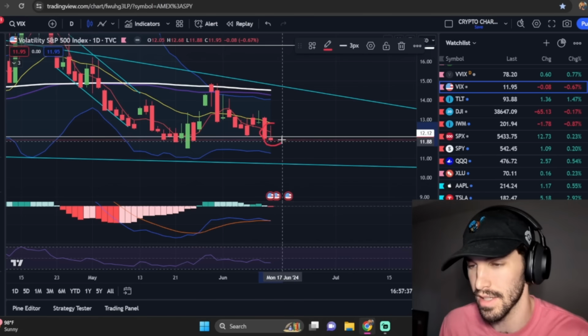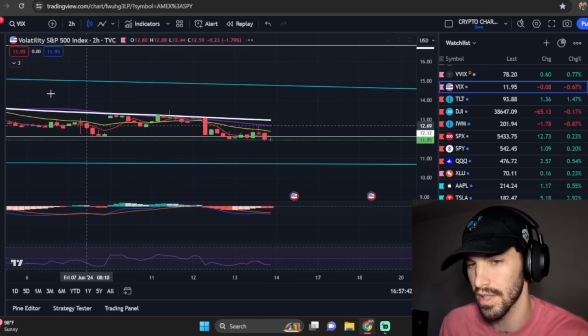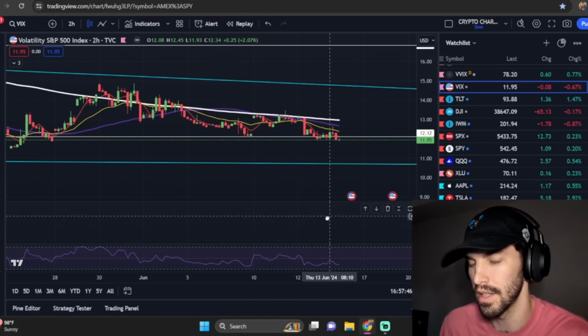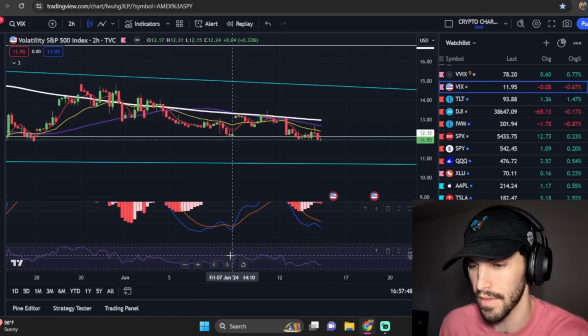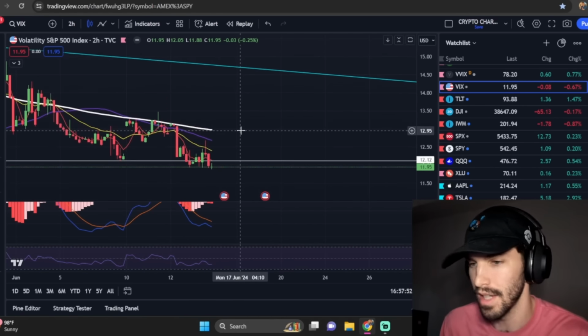Now, this is a slight reversal candle. So if we're able to turn up here, that would be a good thing. Here's your signal for volatility turning back up. It's if this 2 hour can curl up pretty early tomorrow, because you do still have divergence on the MACD, on the RSI at the same time, down at these levels, down by 1212, right?